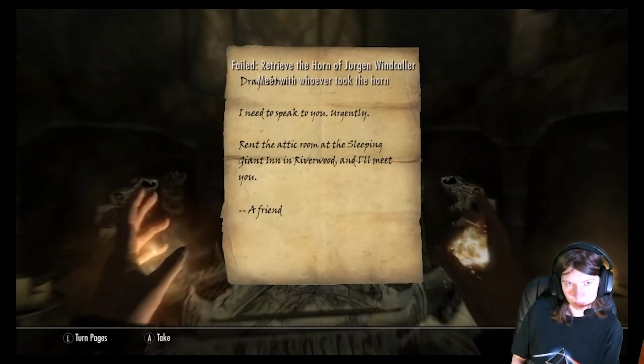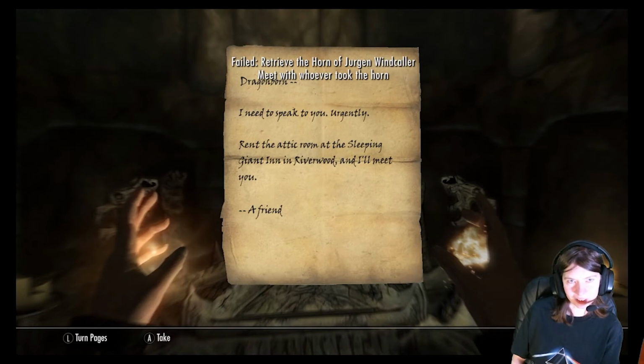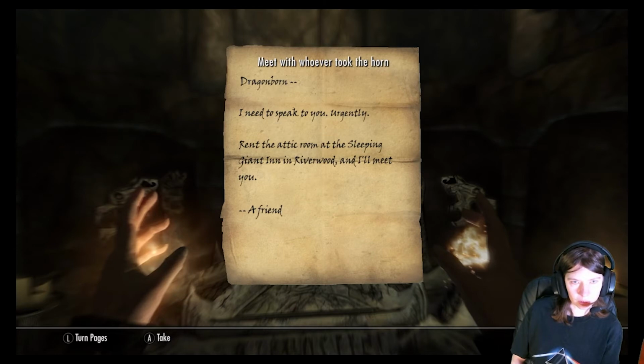There's a note. Retrieve the horn. Dragonborn, I need to speak to you urgently. Run to the attic room at the Sleeping Giant Inn in Riverwood and I'll meet with you. A friend.